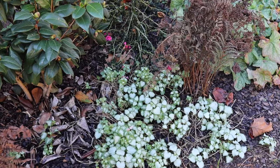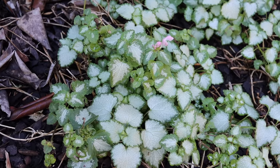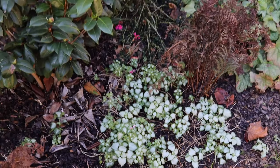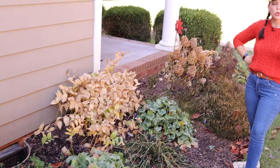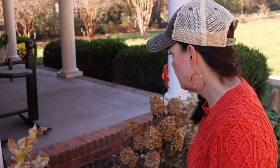My lamium, that is the Pink Chablis lamium from Proven Winners. For us, it is a perennial. We sell it as an annual, and I honestly find that it performs better for me in the cooler months than in the heat of the summer. It's just an interesting little side note on that.